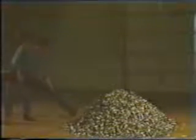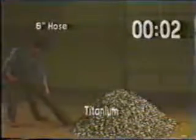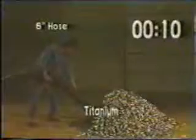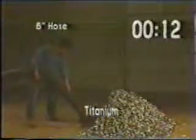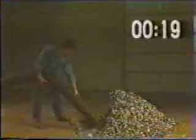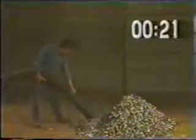Although the operation will be shown from a variety of angles, the running time at the top of the screen is accurate. The first pile contains 1 cubic yard of titanium chips. Tightly coiled chips 1 to 3 inches long are mixed with shorter flat chips 1 to 2 inches long. The operator is using a 6-inch diameter pickup hose without a nozzle. HiVac's powerful suction pulls titanium chips into the hose even from several inches away.